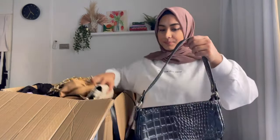Just to tell you guys, I love SHEIN bags. I mean, they're decent quality for the price that you pay, and I have a ton of them, and I think I'm gonna start with the bags first. Okay, so I've got 4 bags from SHEIN by now, and let's check them out one by one.